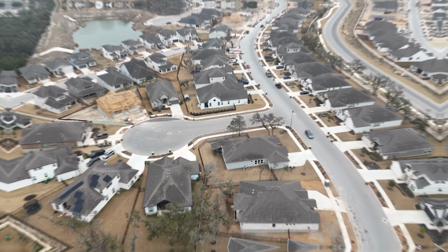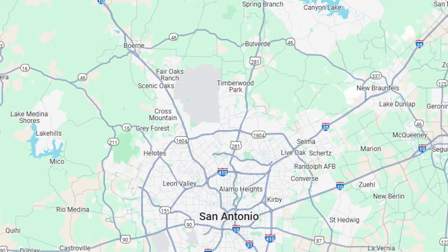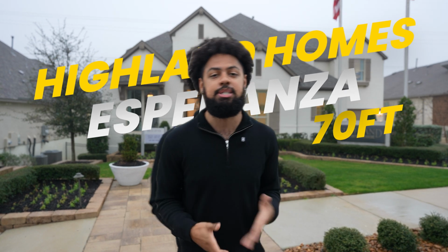Today, we're back in one of Boerne's best master plan communities, Esperanza. If you're not familiar where Boerne is, it's just 30 minutes north on I-10 from San Antonio, so you still have access to the big city. Today, we're gonna give you a tour of the Highland Homes model here in Esperanza.